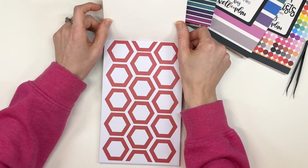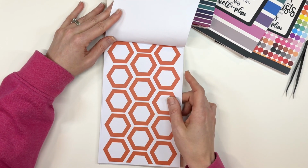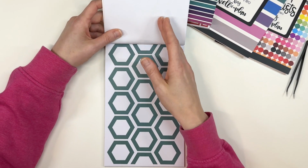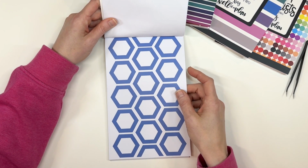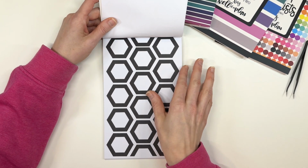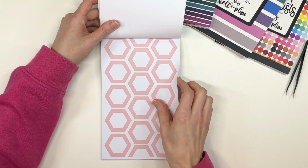Hexagon Boxes. Guys, a whole book of Hexi boxes in all the colors. These are so fun to work with, building in your spread. They're just super pretty. I love them. I like kind of fitting them together in this honeycomb look as well. Colors, here's the black. It's perfect. It's perfect.